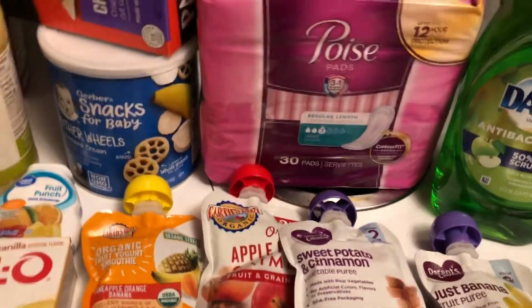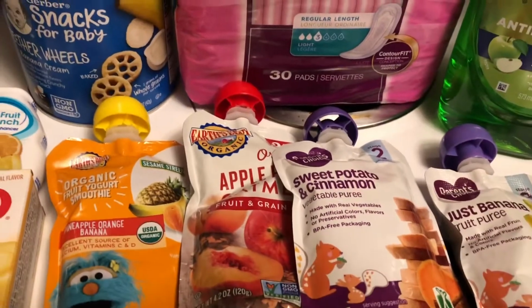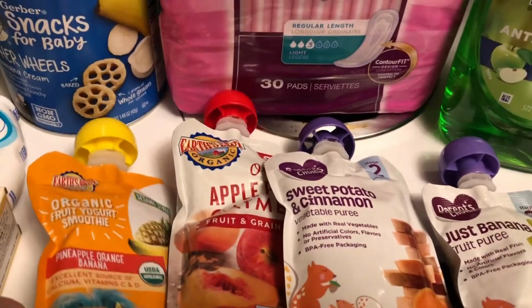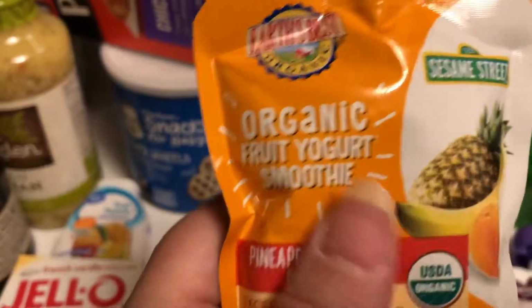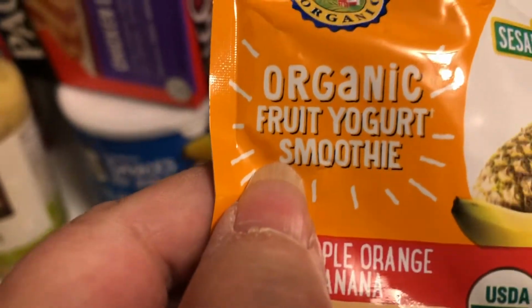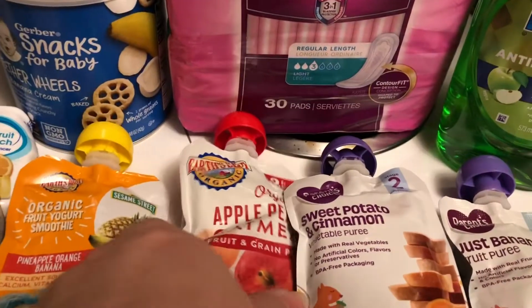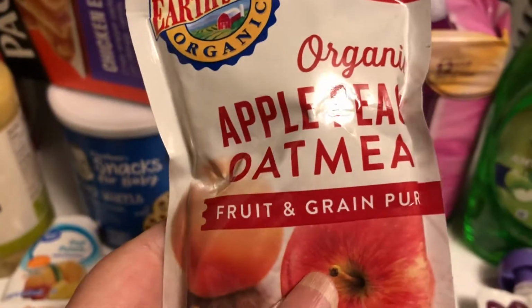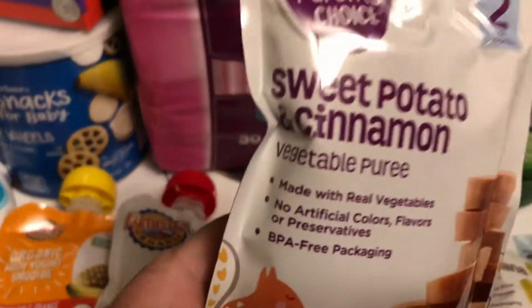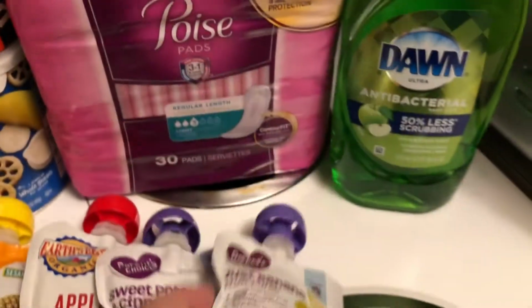Then, last but not least, we're almost to the end. I did pick up my little nephew a couple more baby foods. Let's see. This one is the fruit yogurt smoothie. So he'll probably like that. Then I got him an apple and pear oatmeal. I got him sweet potato cinnamon. And the last one was just banana.